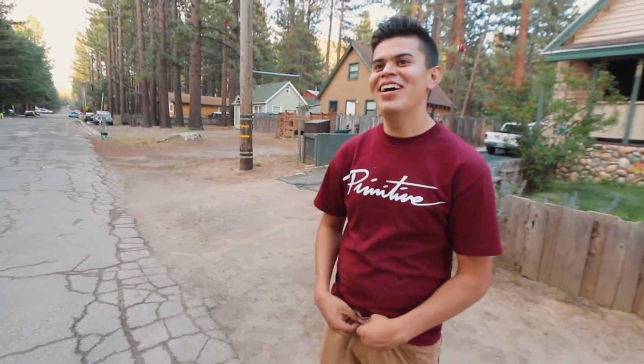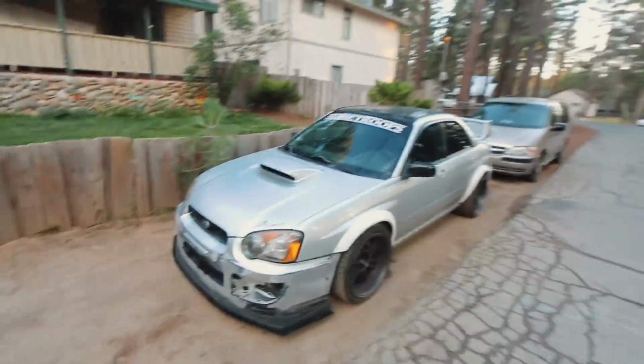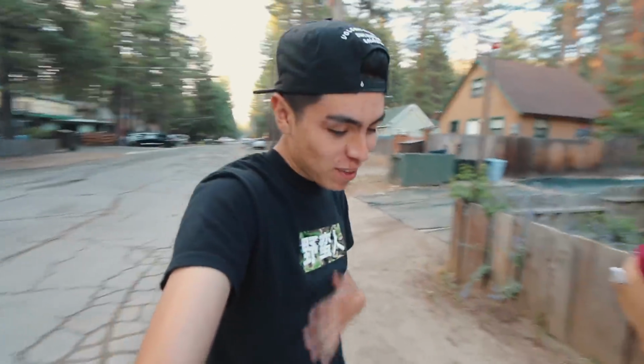I finally paint matched my flares. I know a lot of you guys are excited to see this car finally painted. I know it's been like this for so long, and I'm even over it. I'm done seeing the car like this, so I'm excited to get it painted.